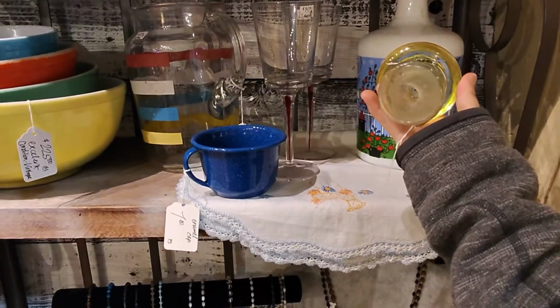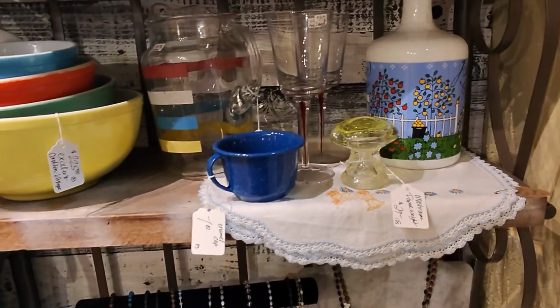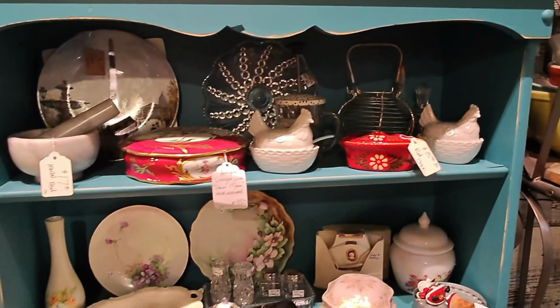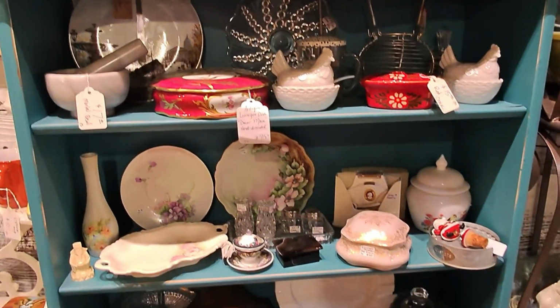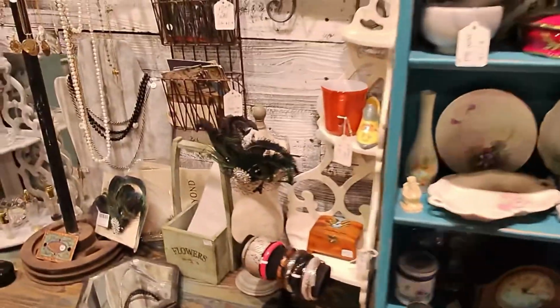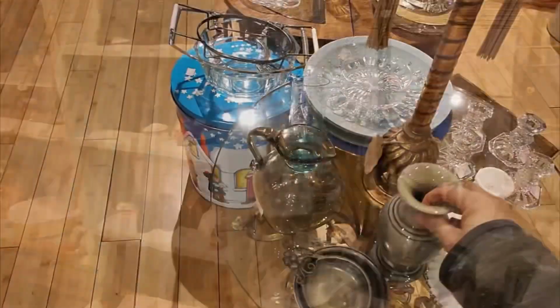And then I found this mushroom, and it looked really crude. I'm not sure who made it. Looks like a studio piece, and it was $40, so I passed on it just because it wasn't that well done. Sorry, whoever made it. And then over here, there was some Hens on Nest, some old vanity items, and more jewelry. So I had to check out all of that.